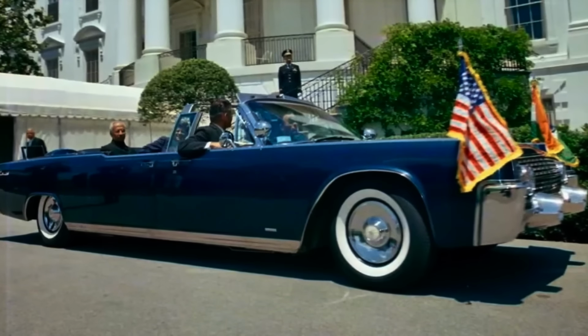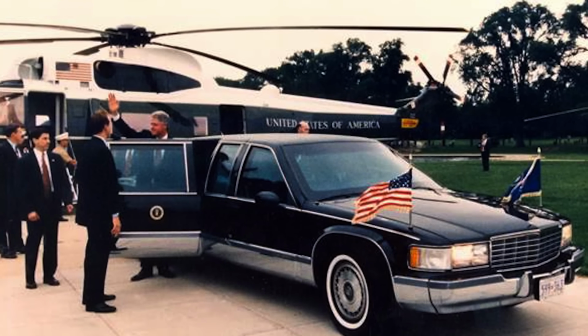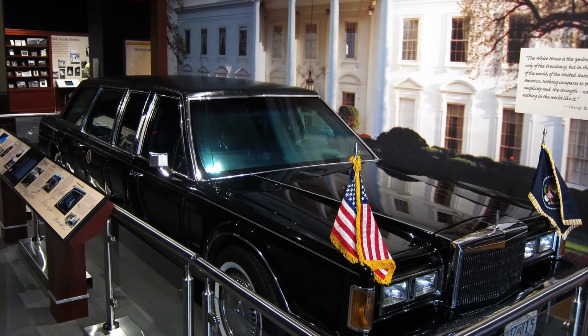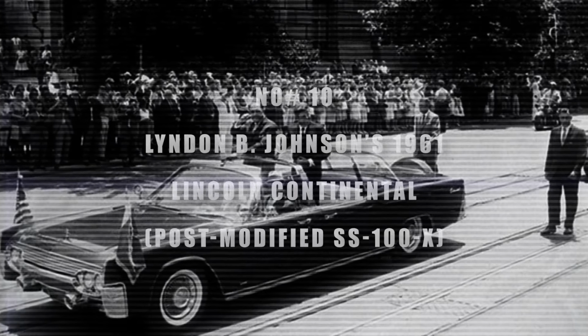Have you ever wondered what all those famous US presidents have in common? Well, they all rode around in some pretty amazing cars. So in this video, we're going to explore the 10 most iconic presidential vehicles that really made their mark on history. Number 10. Lyndon B.